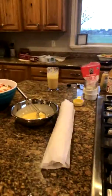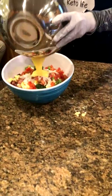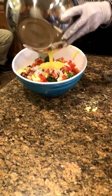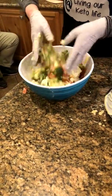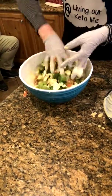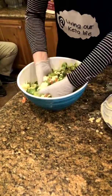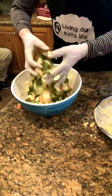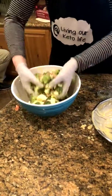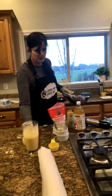Yeah, those look good. Okay, so we have our vegetables here. We're gonna add our granulated dressing. It'll be good though. And then I just toss this up. The nice thing about this is because it's raw broccoli and cauliflower, it's not gonna get soggy if you toss it ahead of time. Like we eat it for breakfast the next morning. We love this salad. Okay, so I'm gonna set this to the side, and then let me show you how we do our dessert.